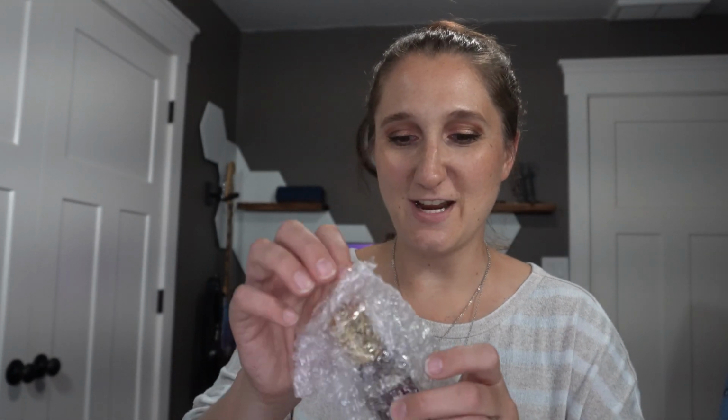So they bubble wrapped everything really well, which they don't normally do. The first item here is in a glass bottle, and I can tell you right now this one was my choice. If I can get it out.